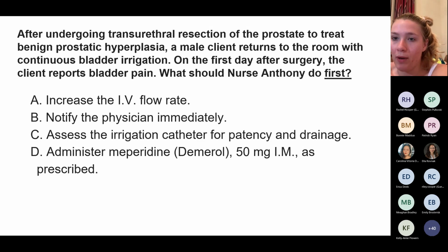I have a TURP question. After undergoing a TURP to treat benign prostatic hyperplasia, a male client returns to the room with continuous bladder irrigation. On the first day after surgery, the client reports bladder pain. What should Nurse Anthony do first?